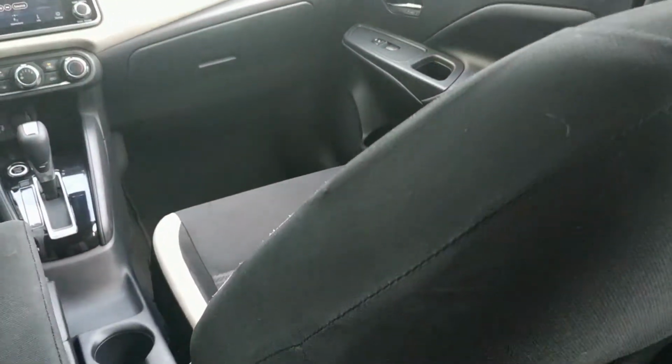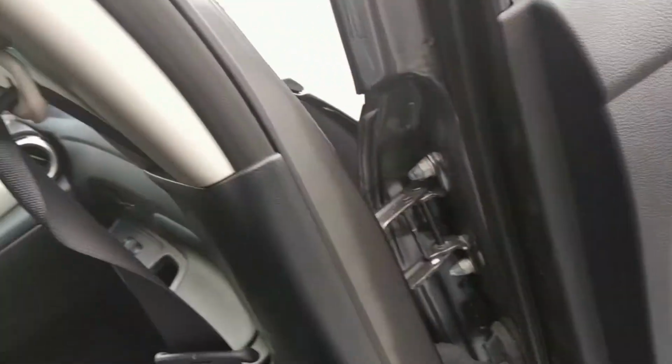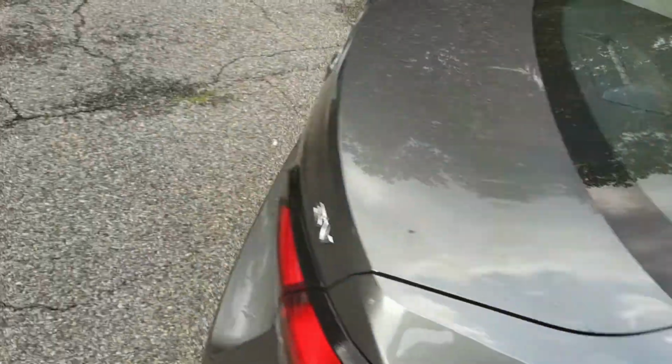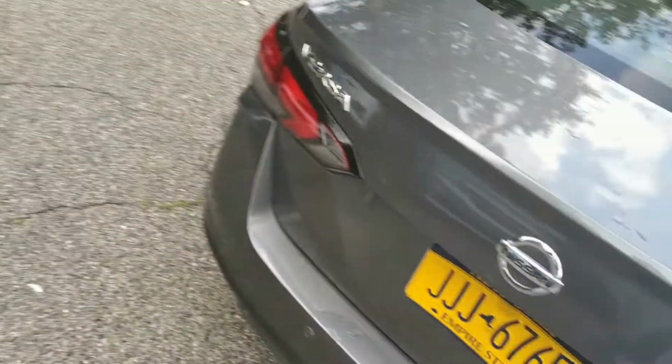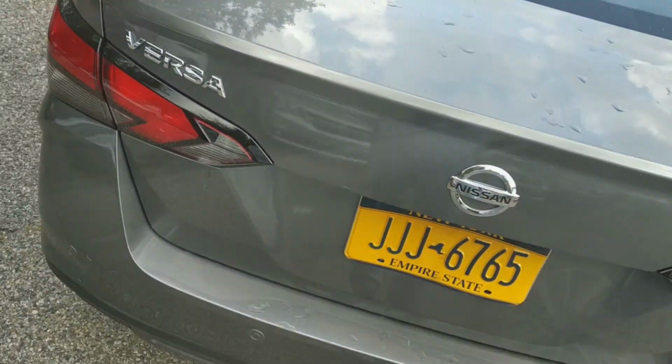So, child lock, I'm gonna get out this way. Yeah, so basically this is a starter car for a young college student, someone not having kids or anything, just something to get around in. This car will do just that.